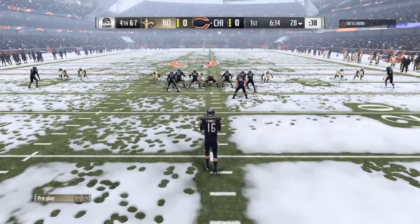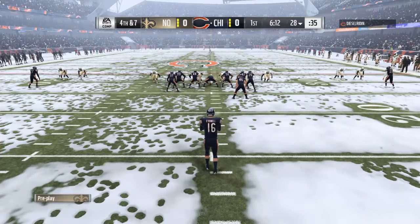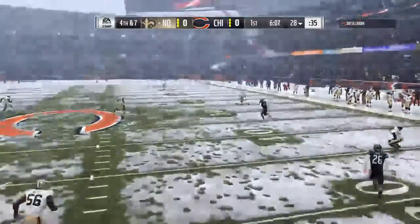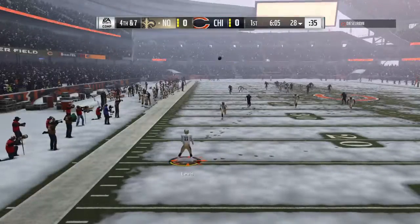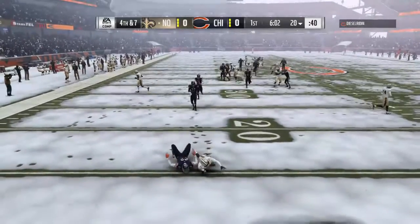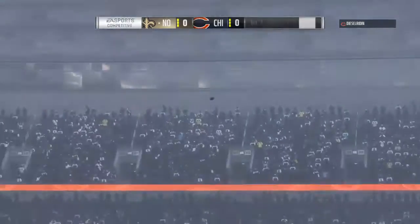So on 4th down, on is the punter, Pat O'Donnell, to kick it away. Taking it about the 16. And all deep in his own territory, he coughs up the football.